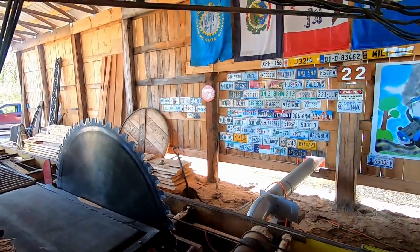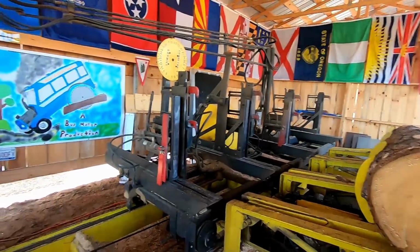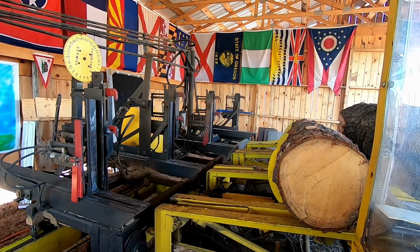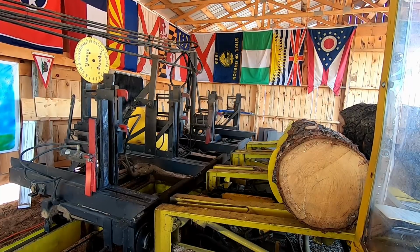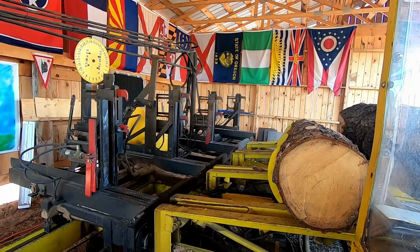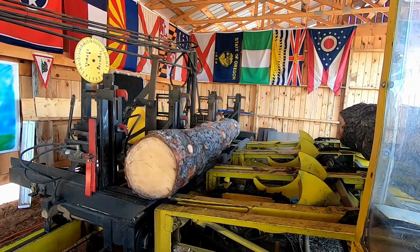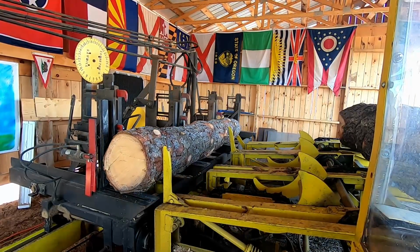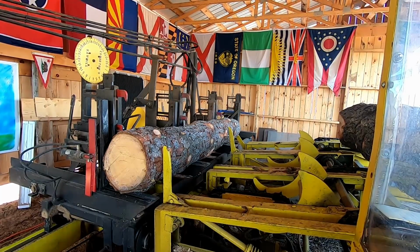All right, let's get this show started. And we are going to make some 4x4s and some sheeting. So how was everybody's week? Hopefully good. And this is definitely porcupine wood here. And I'm not trying to get too fancy with this.